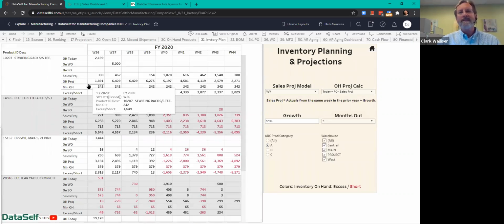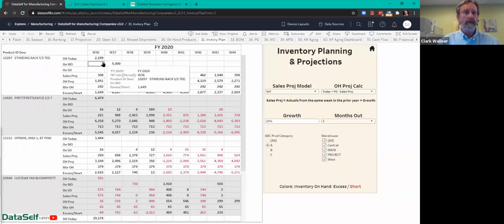This is an example of the kinds of information you might want to look at and that you can do with a business intelligence front end hooked up to a well-designed data warehouse. First of all, we're grouping by product, very simple, then grouping by week. In this case, we're tracking our demand and supply by week. You also want to be able to select, am I looking at all my A movers, B movers, or C movers? Am I looking at only certain locations or configurations? And how far out am I projecting?